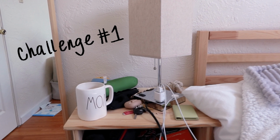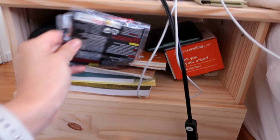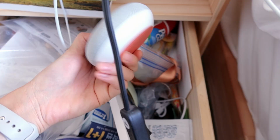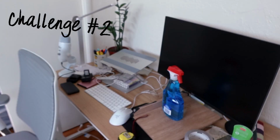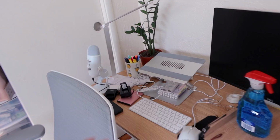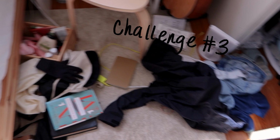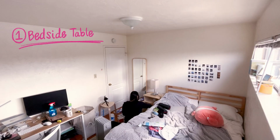Starting with my side table, just so much random stuff on it. These are mics for karaoke nights, hand warmers, my Kindle in here, so much worse. One of these Google Home thingies, Pepcid. My desk, it's challenge number two. I don't even know what's going on here. How do I even get any work done? Problem number three is this whole section over here. Just got stuff all over the ground. My vanity. Yikes.